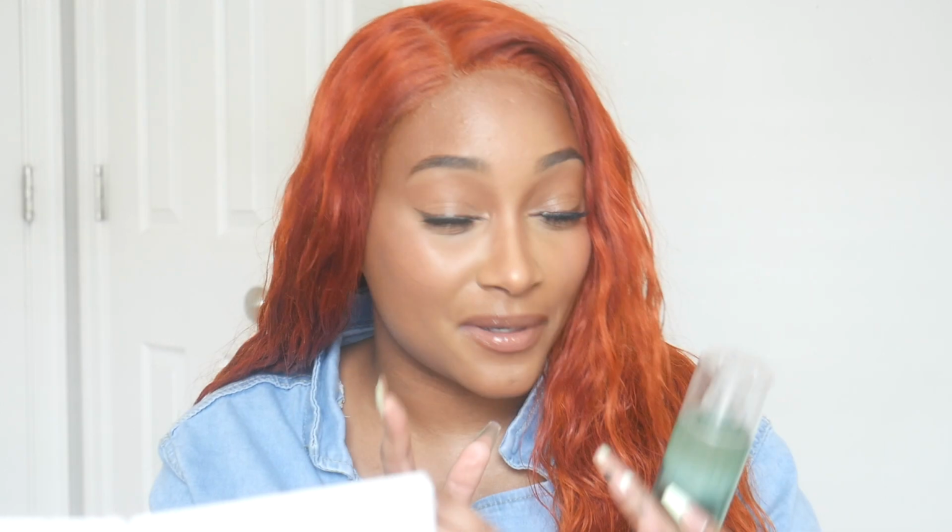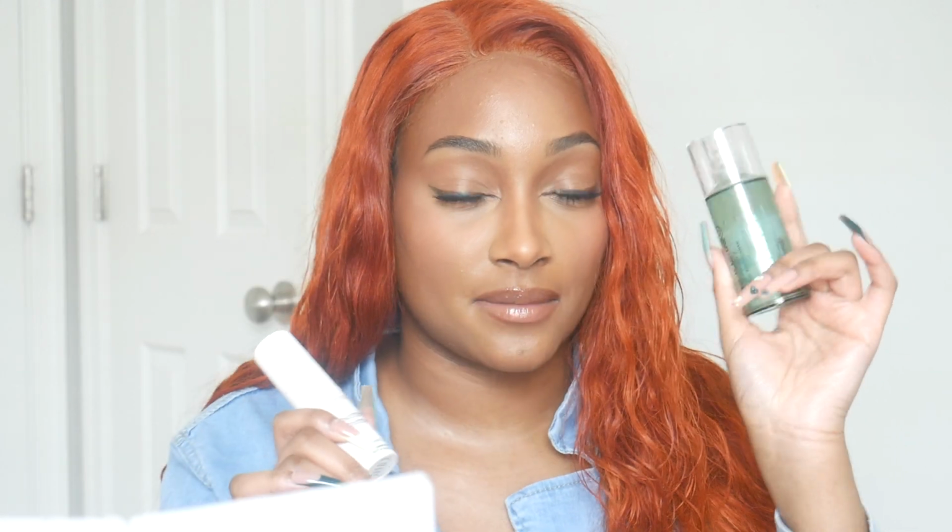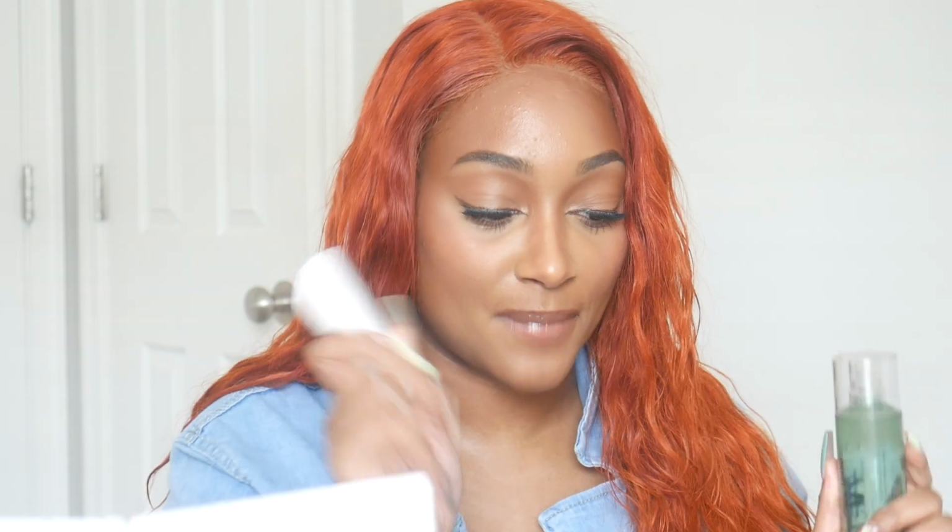I forget where we left off, but we're back with another round of Mented Monday, and today we are going to be comparing the Milk Hydro Grip primer with the Mented Perfect Prime primer. One side of my face is going to be Milk Hydro Grip, the other side is Mented, and we're going to see which one lasts longer with the Pat McGrath foundation.